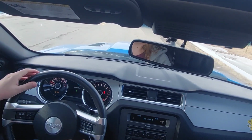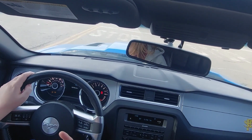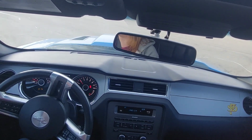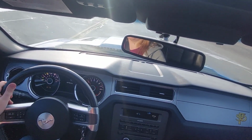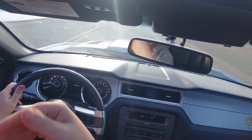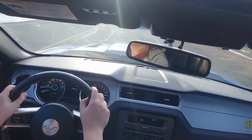And I'm sure many of you would like me to pin around this corner, but I'm not going to, because I don't know this car very well, and I don't want to do that. But you can tell she definitely wants to. And that really pins you like that. It's just super, super fun, right?